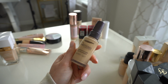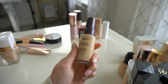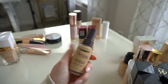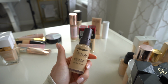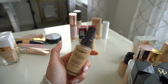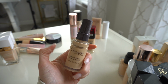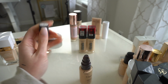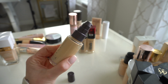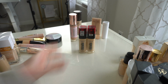The Osmosis, what is this called? Osmosis Performance Wear Satin Foundation. I've had this for quite a while as well, and this is another one that I like, but the color on me is a little bit too yellow. It's not horrible, and I might be able to mix it with something else, but I like the finish of it. I don't know about the color, and I don't know if I'll wear this again. I wore it quite a bit when I got it, but that was over a year ago. I just don't know. I'm going to put this one over here with the Flower Beauty because I'm not sure about that one.